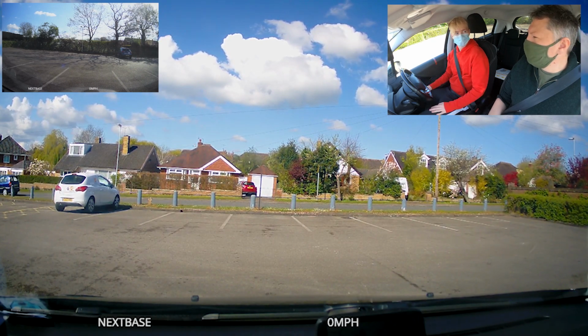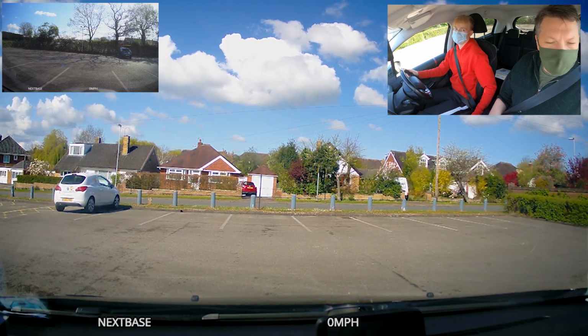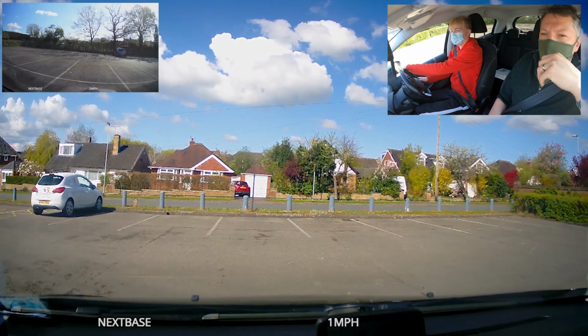He's definitely quietly confident with his bay parking, isn't he? I mean, he knows he's done it right. So we're heading back towards the test centre now, okay? So when we leave the car park, we're going to turn right.